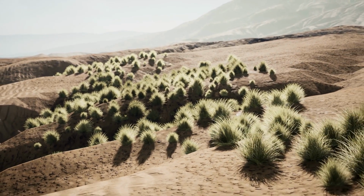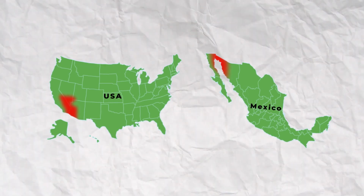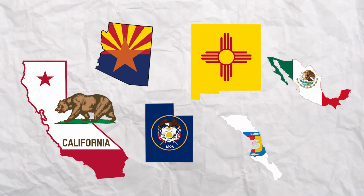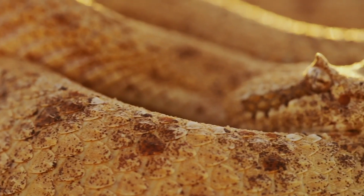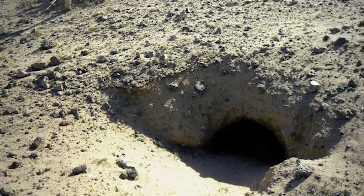Sidewinder rattlesnakes are endemic to the desert lands of southwestern North America and northern Central America. Specifically, they live in California, Arizona, Utah, New Mexico, Baja, and northwestern Mexico. Because they live in such mercilessly hot settings, Sidewinders hunt mostly at night. During the day, they stay cool and conserve energy by sleeping in the shade of rocks or abandoned rodent burrows.